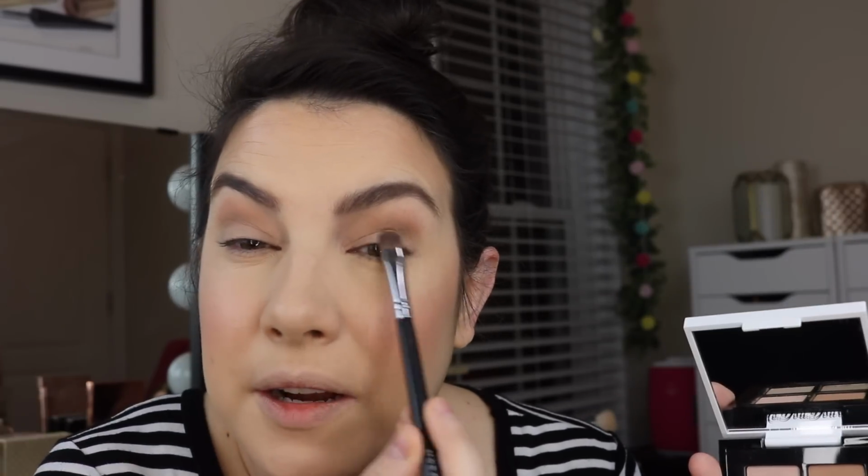Let's use a little bit of this one. We didn't really use this. Beigey, I can see it's giving me coverage on my lid. The pigmentation is there. It's just the shade choice is very light. And then a little bit of the deepest shade. Just pat that out here. Okay.